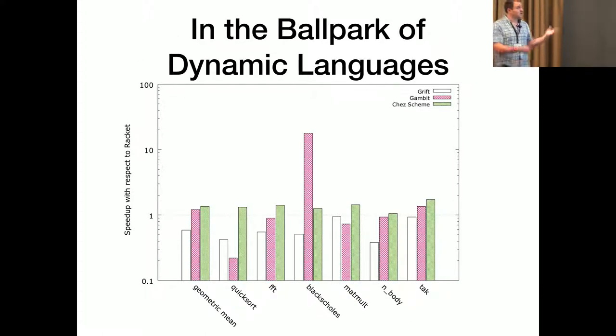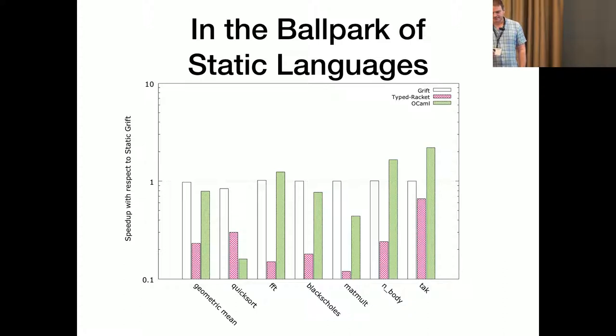So this puts you somewhere in the ballpark of dynamic programming languages. Here we have a comparison on six benchmarks to Racket, Gambit, and Chez Scheme. The y-axis is speedup with respect to Racket. So below one means that we're performing less well than Racket, and above one indicates that we're performing better than Racket. Here we are performing, in general, roughly about two times slower than Racket, but we occasionally beat Gambit, so we're somewhere close. There's still a lot of low-hanging fruit to work on. There are also a lot of large differences between the implementations, such as that we're using the Boehm collector and not a custom GC or anything like that.